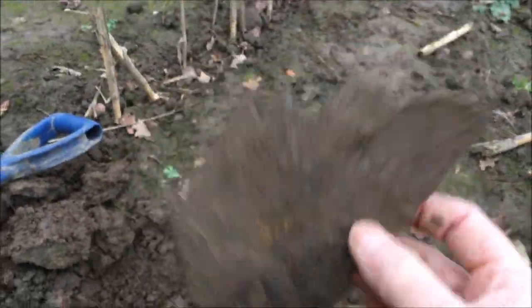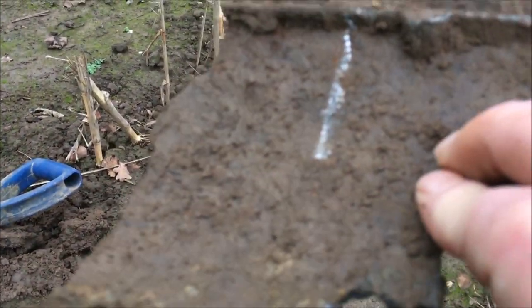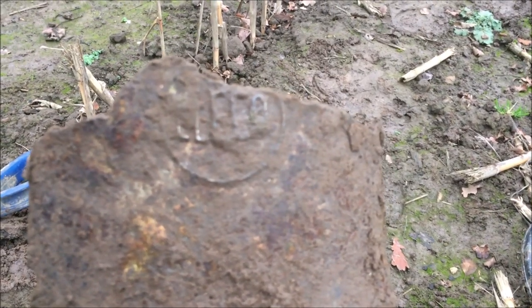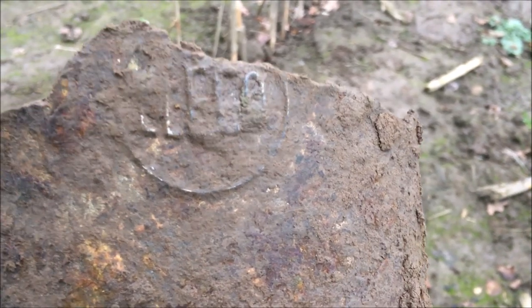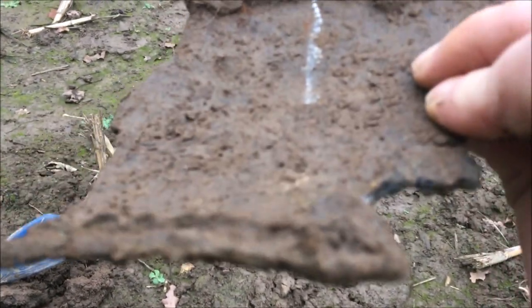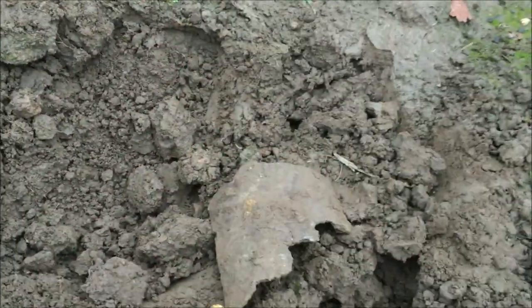I tell you what I have been finding while I'm here. What do you make of that? I've been finding loads of pieces of this. I'm trying to figure out what it is. Is it just the top of a drain pipe? What do you think? Not sure what that name means. If anybody can see that, you know what that is? I've got a funny feeling it's top of a drain, but I don't know. Downspout maybe? It doesn't look wide enough for that. Let me know in the comments below. See what you make of it.